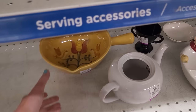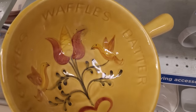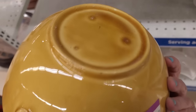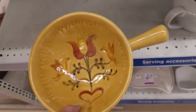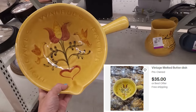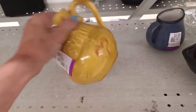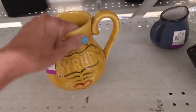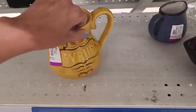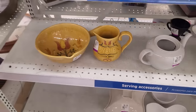I see something down here that looks interesting. It's a little hotcakes, waffles, batter bowl. It's got some crazing going on. Oh, it's got a lot of crazing going on. I don't know who makes that. I think we're gonna pass because it's kind of big. Oh, I found it's Syrup Friend. I wish I knew who made these. Here, let's put you by there. Maybe somebody will pick you both up.